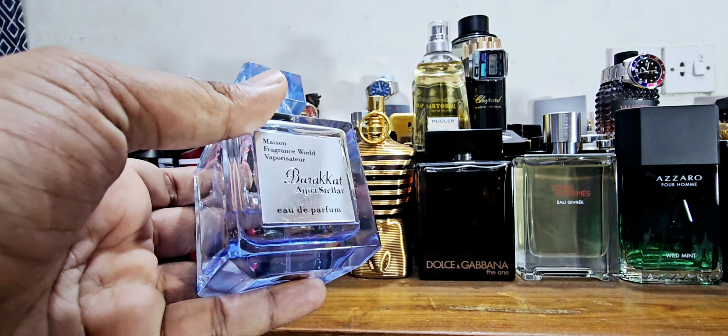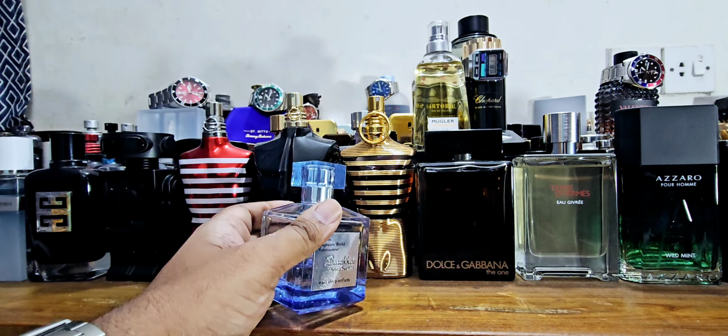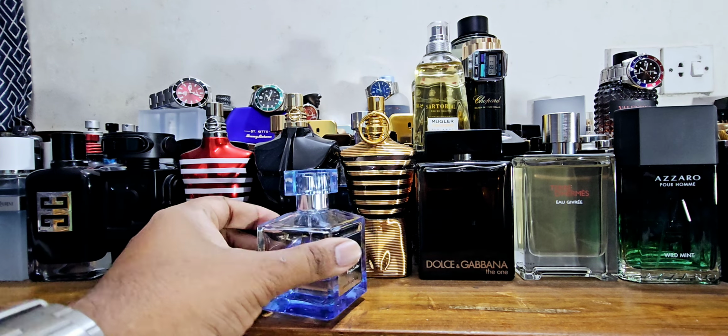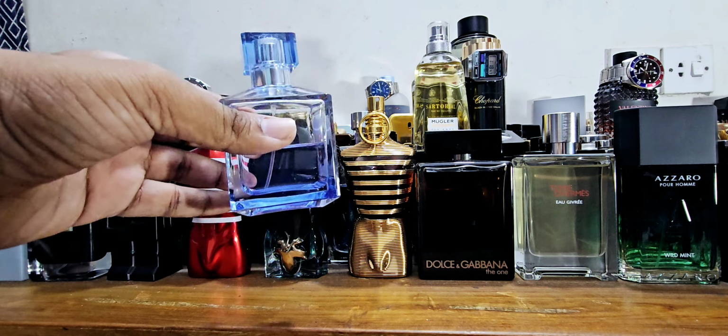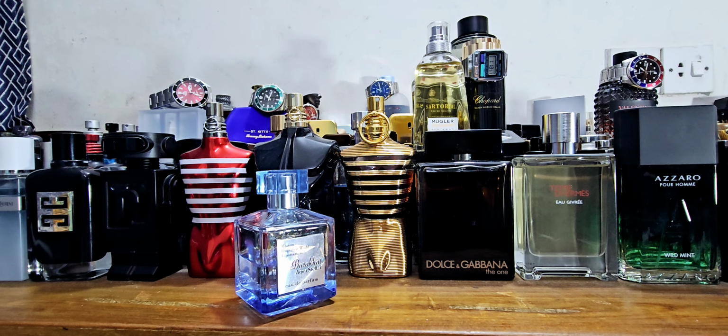I think Fragrance World, you guys know that house. Barakkat Aqua Stellar. So this is EDP concentration. And I did review, I think, the Baccarat Rouge clone and the Grand Soir clone from this line. Really pretty looking bottles. Definitely you can see the blue. And it's in the style of Maison Francis Kurkdjian. And I think this is a clone of Aqua Universalis, or one of those fresh ones.